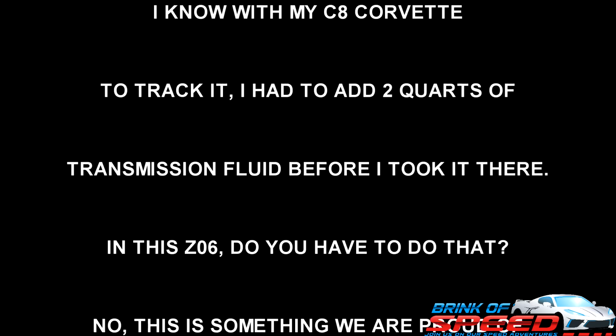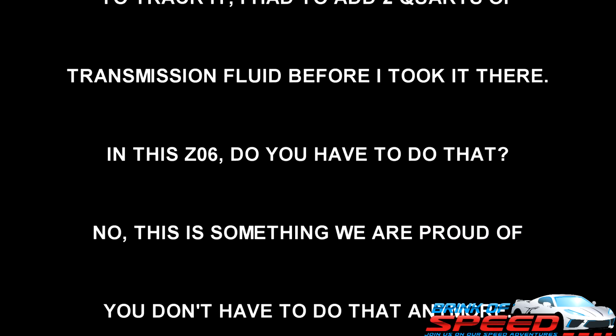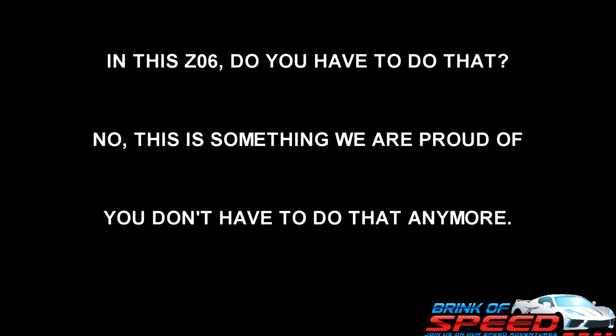And I know with my C8 Corvette, there was one thing that it said, for track use, add 2 extra quarts of transmission fluid. So this being the track variant, did it come with that from the factory? It does. You don't even need to do that, in fact. That's something we're really proud of, there's no longer a need to overfill the transmission.